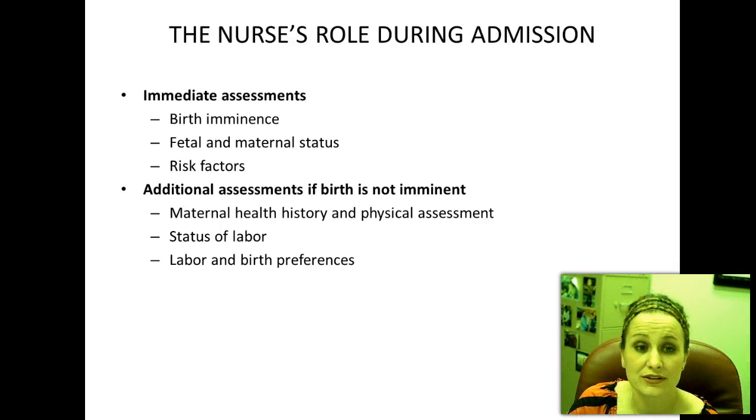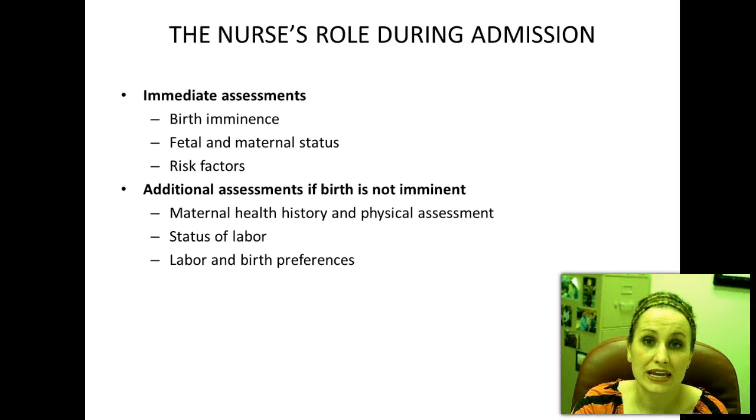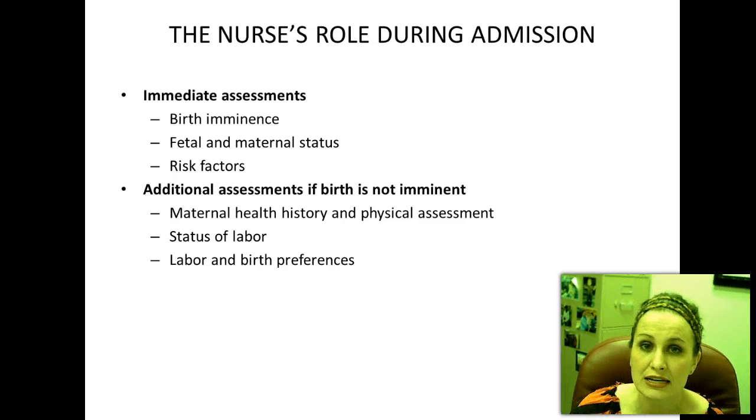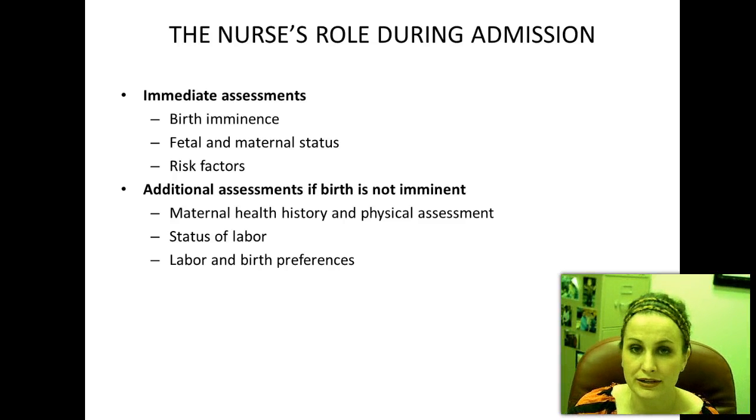We're going to be checking the fetal and maternal status. We want to know how that baby's doing. Is it moving? Are you feeling the baby move? And then risk factors. Did the mom have any prenatal care? Is she coming straight in without any prenatal care? Is she a smoker? Does she drink? Remember, all of those things put that baby at risk. So we're asking about that. Any kind of cocaine use, illicit drugs, all of those things we have to know. Any risk factors as far as chronic disease? Are you diabetic? Do you have hypertension? Have you had any problems during the laboring or during the whole pregnancy?